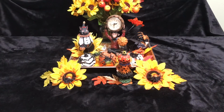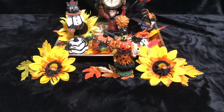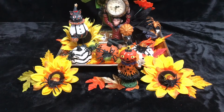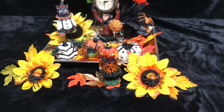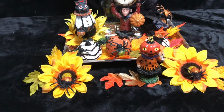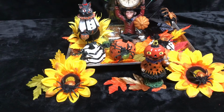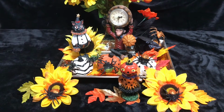Well, I think it's pretty well finished now, as you can see. I've moved things around a little bit. The great thing about vignettes, you can move it any way you want. You don't always have to have it one way or another. It's not necessary. I was just showing you different ways you could have everything ready to go.